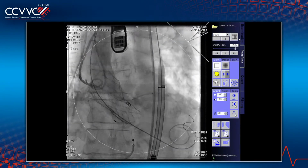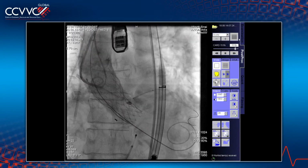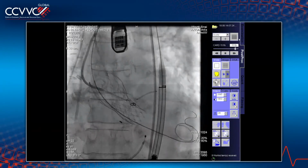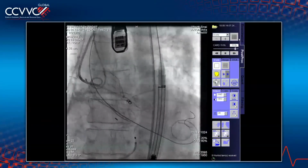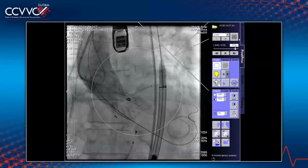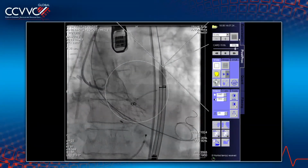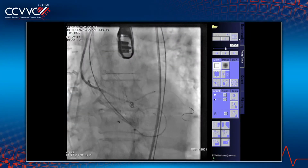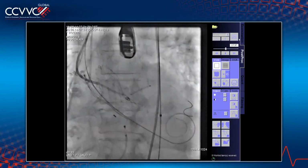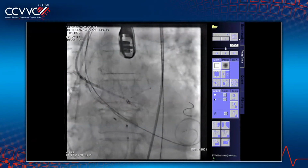If you look at the inflow on the ventricular side, it looks a little bit constrained there. Yeah, see that? The lower portion. Yeah, we saw the lower portion. But is that really how you would choose? Physiology rules. And after this dilatation, you see the left main is looking good.